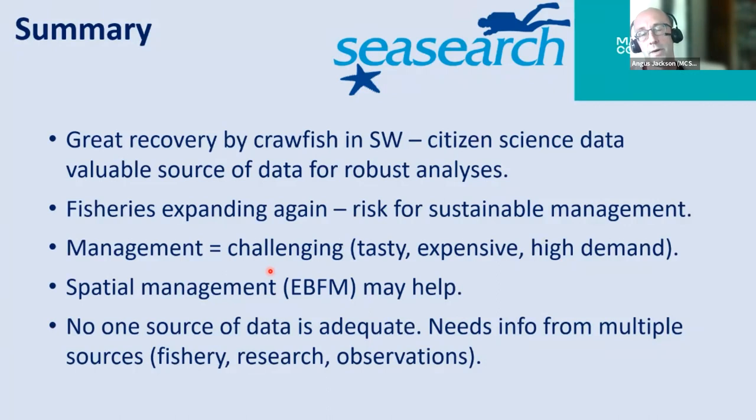And collecting information to understand where the animals are and when and what they're doing and how far they're moving, particularly if we're thinking about moving from one country to another, one stock area to another, one fisheries area to another, we need that information in order to understand what the best management to apply. And here's, I think for me, the key message.